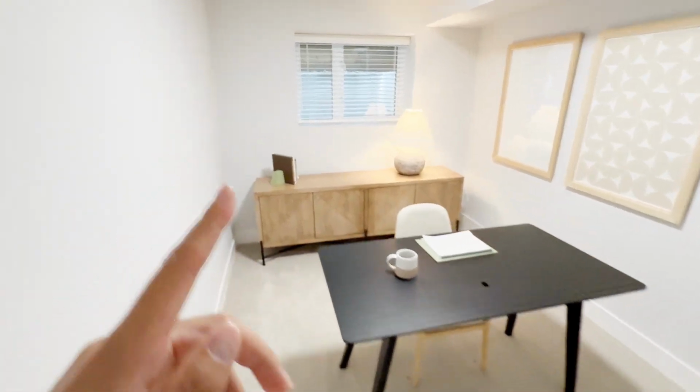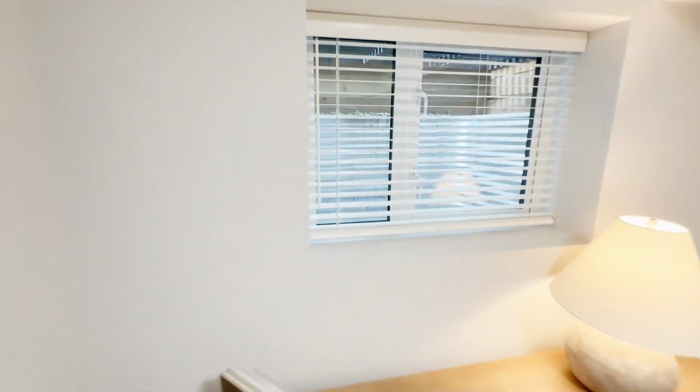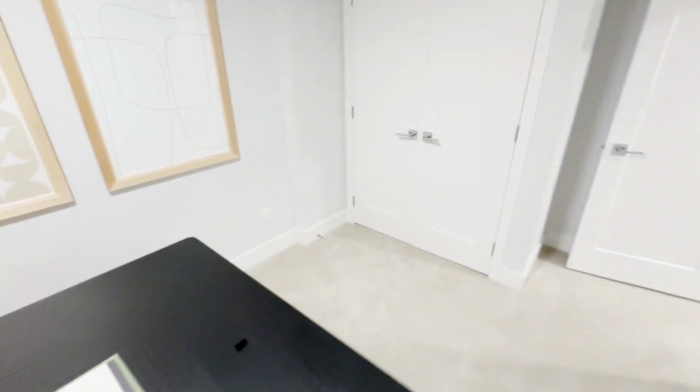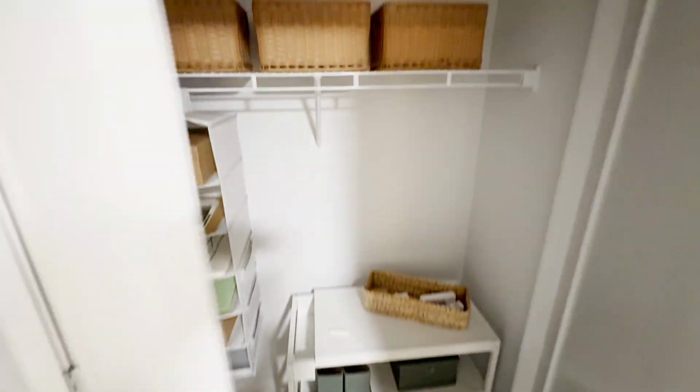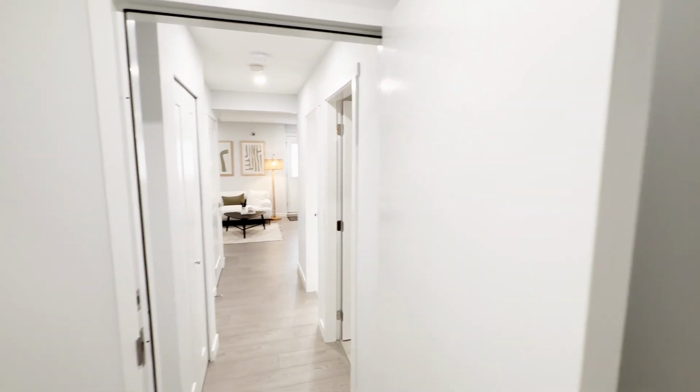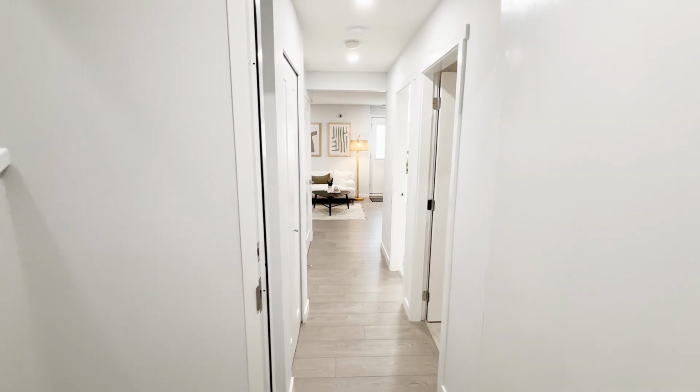It has a window, so it's nice in the sense that even though it is underground, you'll at least get a little bit of natural light coming in. They set it up right now as a bit of a home office, but of course you can utilize this as a bedroom. And you do have your closet down here, which is actually a good size. But the downside of using this one as a bedroom, and if you completely shut this door out for a tenant or to use as a completely separate space, is that you won't have access to a washroom down here.